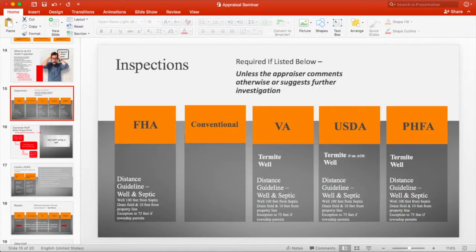So the one thing here to mention, all of these government programs have distance guidelines between the well and septic. The well and septic have to be 100 feet apart, with an exception that you can go down to 75 feet if the township permits it.